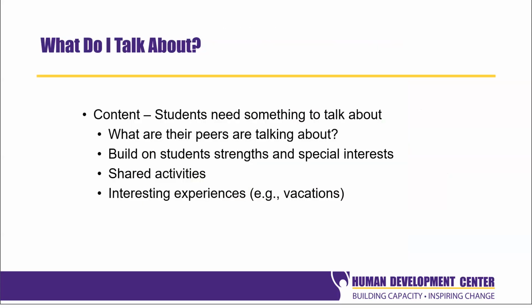So what do you talk about? Students need something to talk about, right? If you don't give them a topic, who knows what they're going to talk about in different unstructured activities. So you want to find out what the peers are talking about, what's age appropriate. You want to build on the student's strengths and special interests. Think about those shared activities that they can engage in and also interesting experiences.